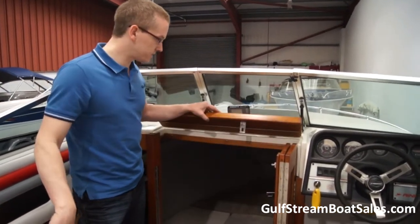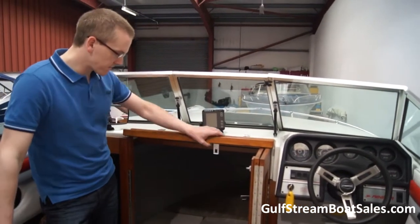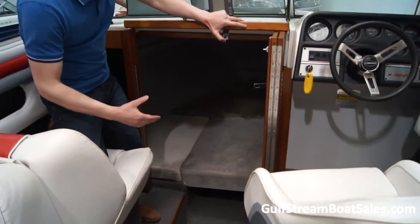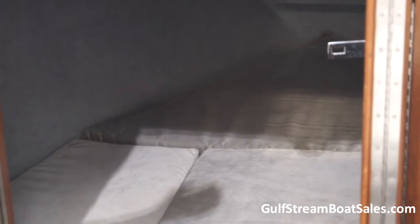Access into the cabin is through this triple fold door arrangement, so it gives a nice wide entry into the cabin. You step down one step, and the cabin is just your typical V berth layout, with the infill cushion in there. Makes a double berth. Take out the infill, and you've got seating in there around the sides of the cabin.